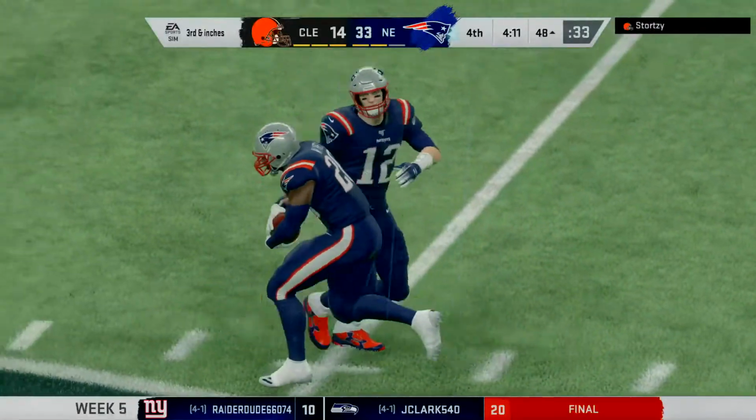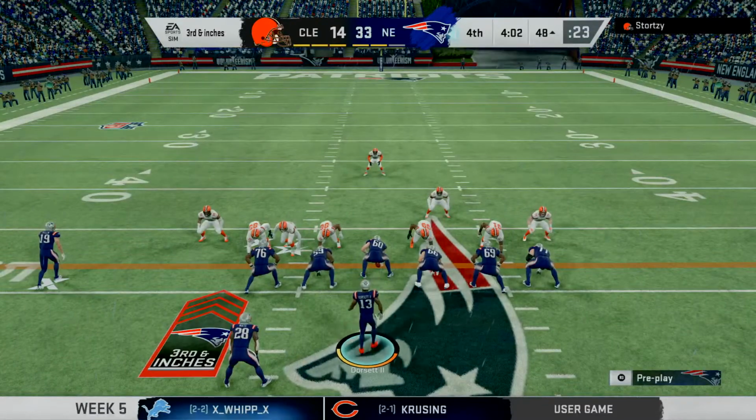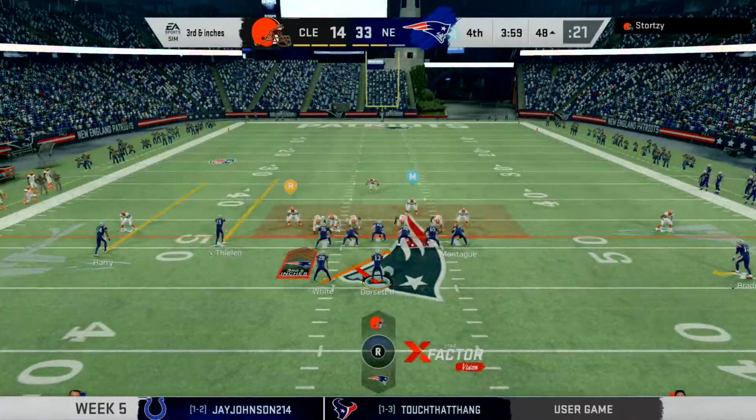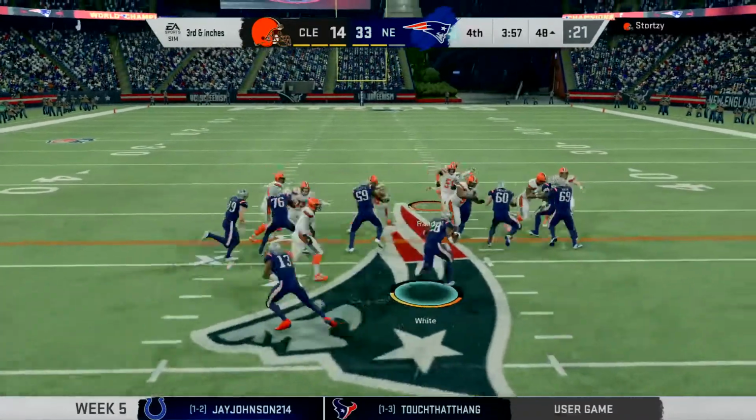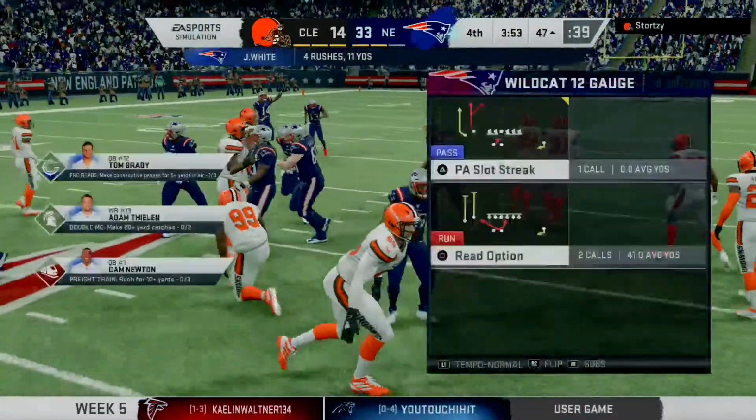They just want to keep falling forward, and they want to put the onus on the big fellas up front in order to bring this one home. They'll try to pick this up on the ground with White, and he will have the first down as he gets this to the 47.